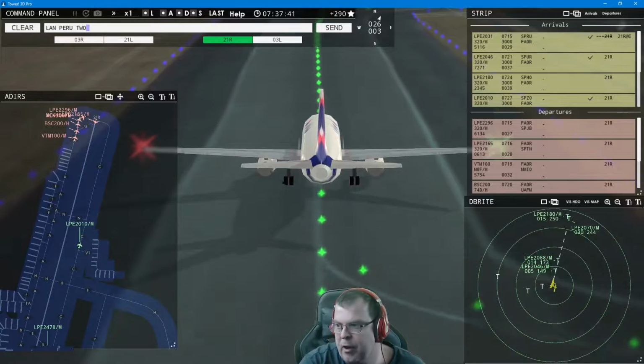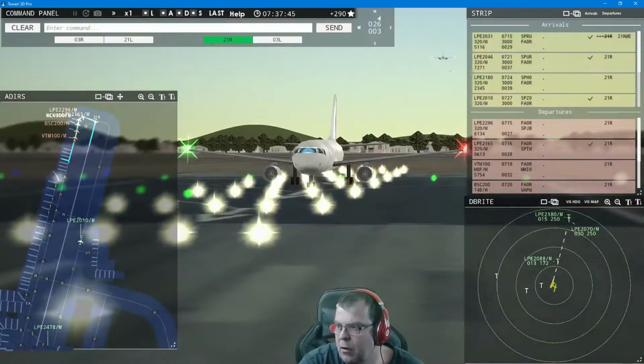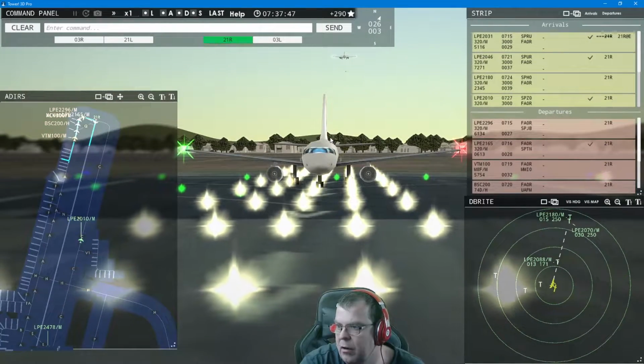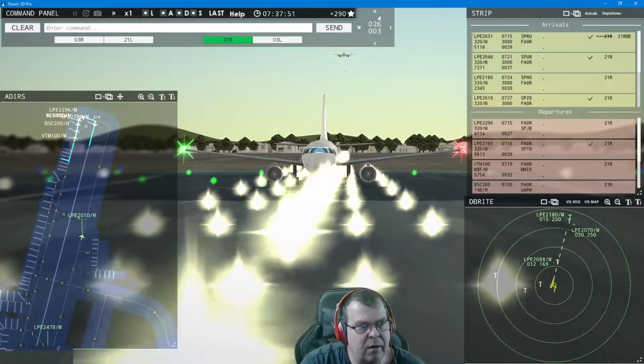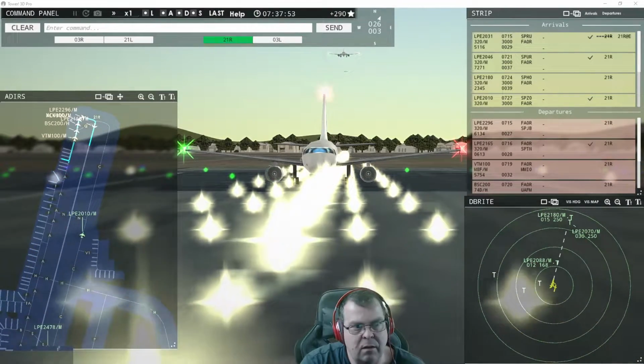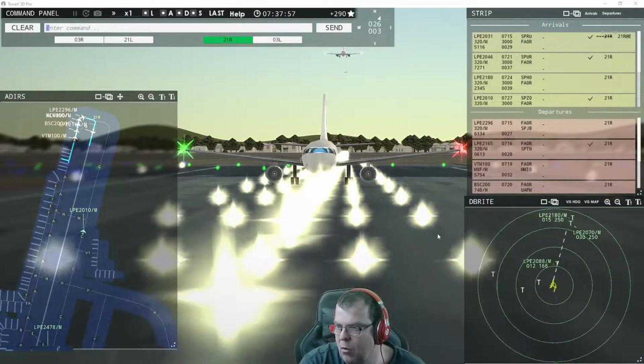Land Peru 2165, wind is 26 at 3 knots, runway 21 right, cleared for takeoff. Oh, there's the other one already. Runway 21 right cleared for takeoff, Land Peru 2165. This is a nightmare. Wow.